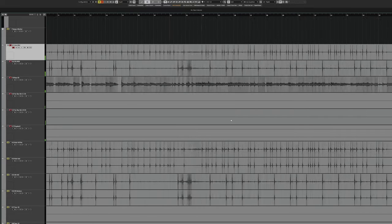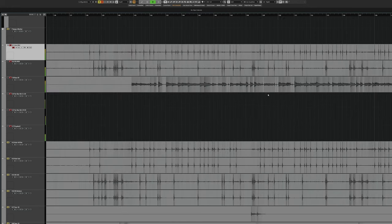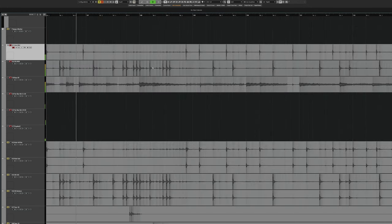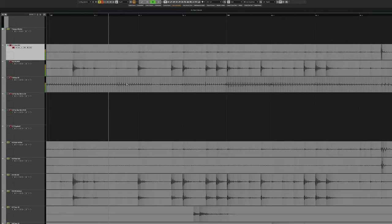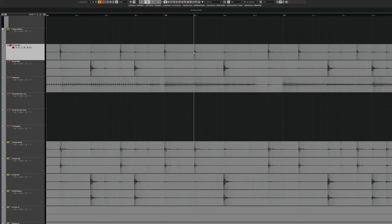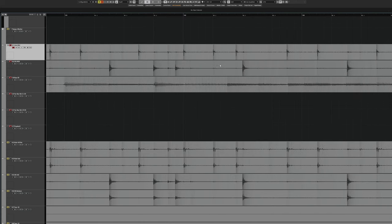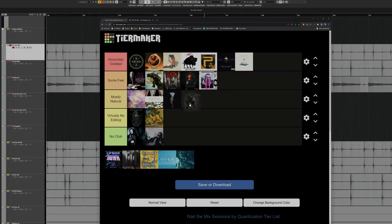Maybe let's take it a little later. Let's see what we're doing in the pad parts. Check out this fill. Oh yeah. I think this might have edits, but at the same time, so much of it is left where it needs to be. So this one, mostly natural, if not virtually no editing. But I'm also biased because I know his process. I know he does edit, but it's just so subtle.